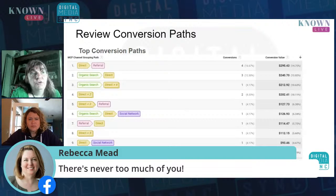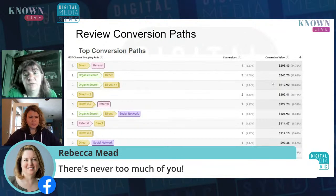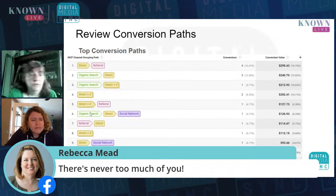There's a new component to Google Analytics that's in beta right now called attribution. Attribution really breaks everything down specifically by conversion. So here are some of the top paths and the conversion value, meaning the actual sales. Somebody made a purchase here. So you can see there are many different ways that people are going in.